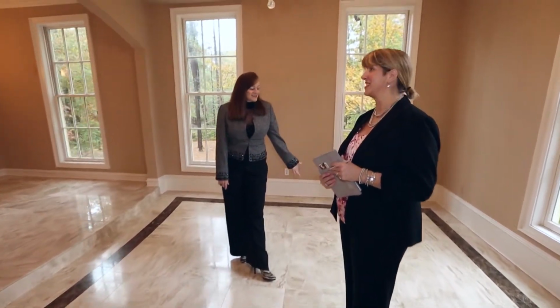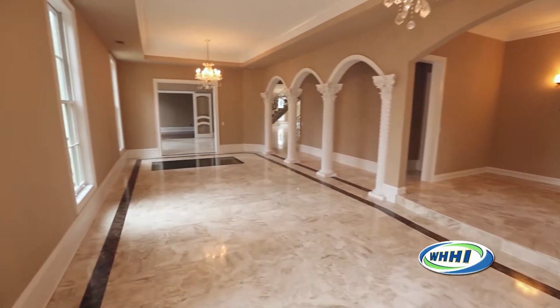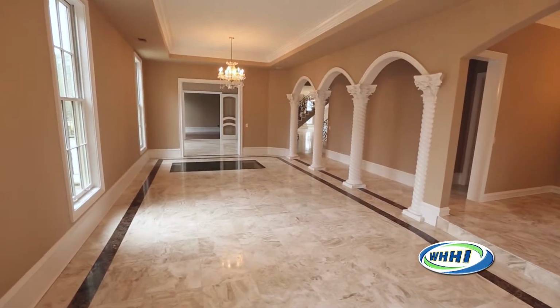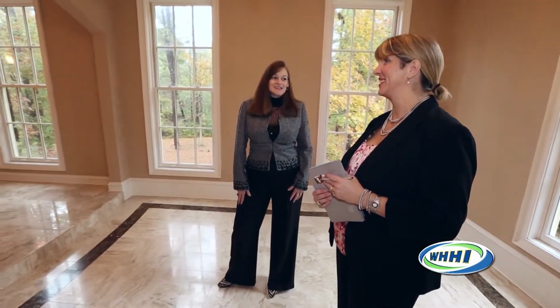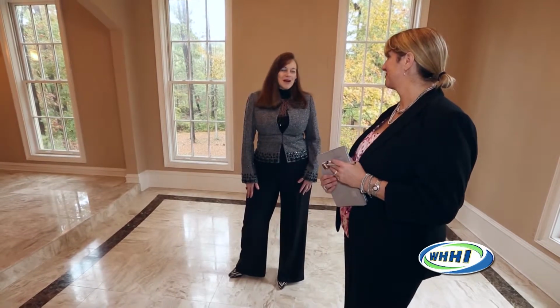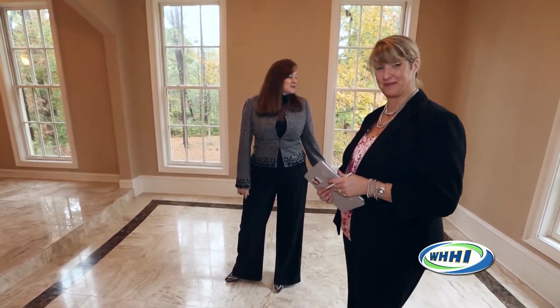What do you think? I think it sounds fabulous. I think it's exactly the way the home was intended to be. This is absolutely incredible. This is a beautiful monster home. Showplace, to be sure. It absolutely is.